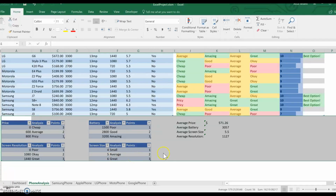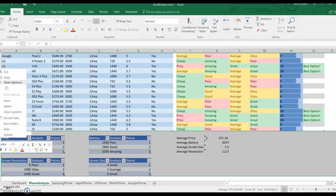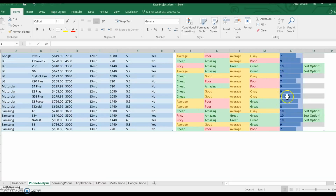One more thing I wanted to discuss was how I analyzed whether a phone was good. For example, if the phone's cheap, it got 3 points, because everyone likes to spend the least amount of money possible for a phone, and it was outlined in green because that was good. If it was towards the middle of the pack, it was average. If it was an expensive phone, it was listed as pricey and in red. I gave the green colors 3 points, the yellows 2 points, and the reds just one, to be able to calculate our data bars here.